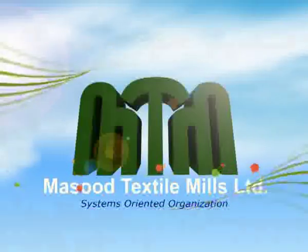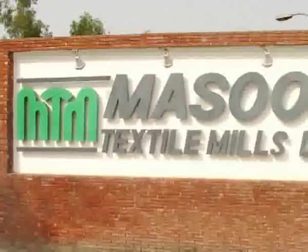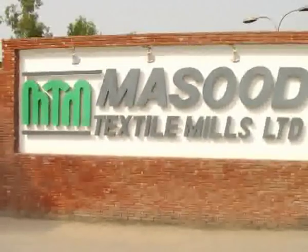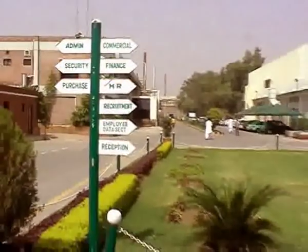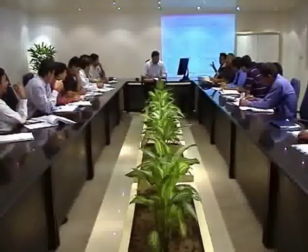Masood Textile Mills Limited. Masood Textile is the largest vertically integrated knitwear textile mills in Pakistan, possessing complete in-house processes ranging from spinning, knitting, processing, and apparel manufacturing. Being vertical provides Masood a clear edge towards brisk lead times, better controls and flexibility in operations to yield customer satisfaction.